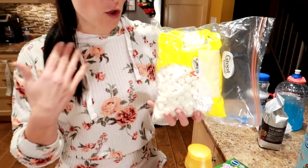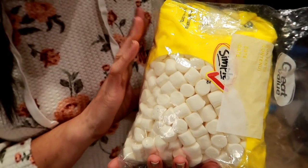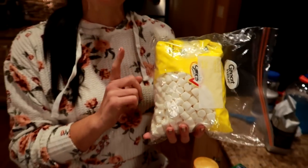I love keeping mini marshmallows around. They're so good for so many things at the holidays. These are the white mini marshmallows. They're 100 calories for 2/3 of a cup. If you get the multicolored ones, they're less sugar than the regular mini ones, but white looks pretty, so you gotta get the white ones.